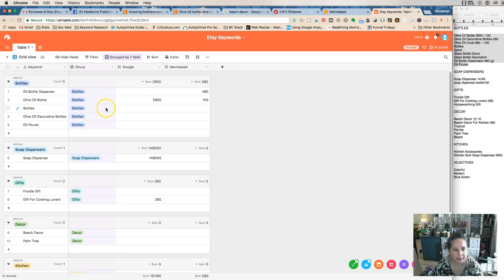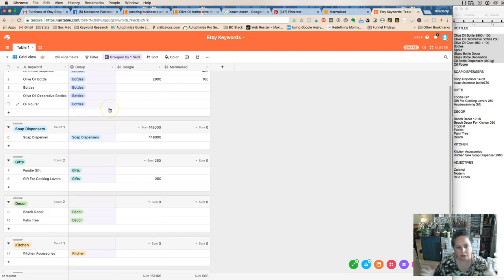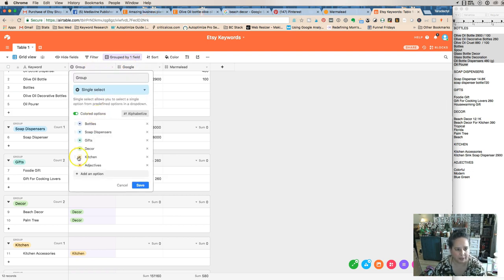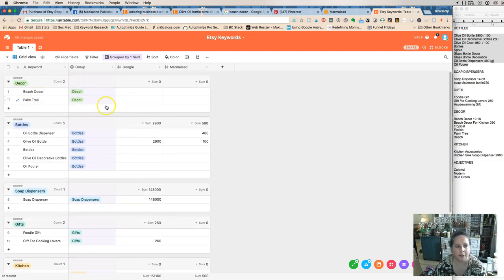And the thing that I really love about this is, say you're doing a whole bunch of research and she sells all kinds of soap dispensers, so after a while she's like, okay, I know all my soap dispensers, but I really want to do some more decor terms. What you would do is customize your field type, move your decors up to the top, save, and then work on this, and then you can move it back down. I do that a lot with mine because mine are in different statuses. Sometimes I'm working on my ideas and sometimes I'm working on my in processes.